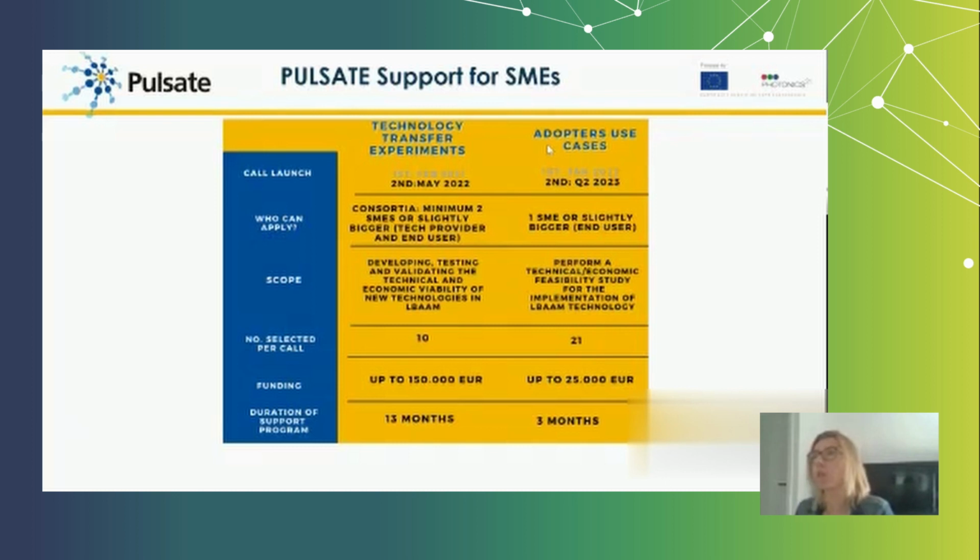the goal of Pulsate project, because technology transfer experiments are consortia, including on one hand the technology provider and on the other hand the end user, so the adopting companies. And adopters use cases open calls are addressed to SMEs who would like to look whether an adoption of a laser-based technology in their environment would be technically and economically feasible.